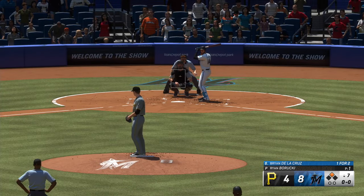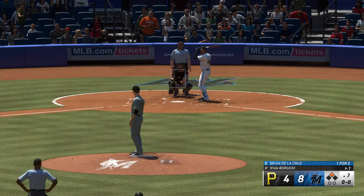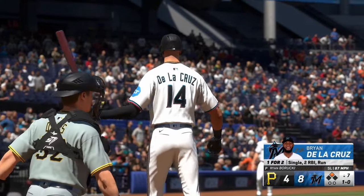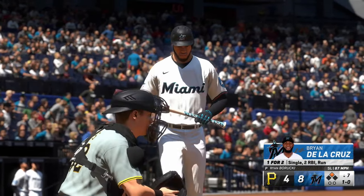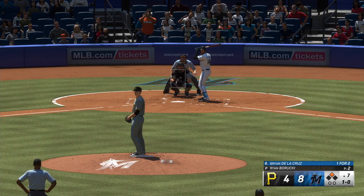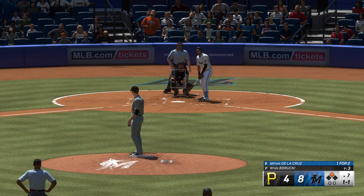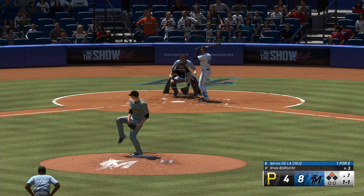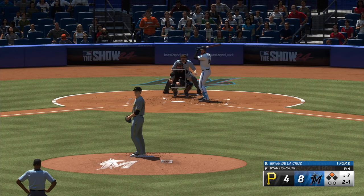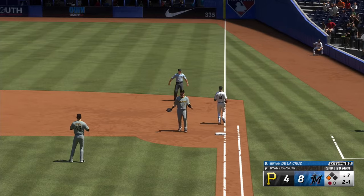Play Brian De La Cruz. Barucki throws over and he's back in safely. First pitch misses. 1-0. Man at second. Outside. And that one hit to first. Tellez steps on the bag and one away in the bottom of the 7th.